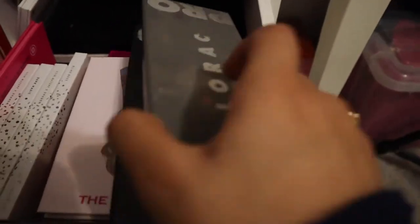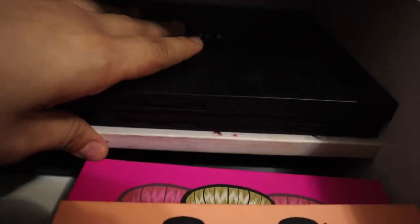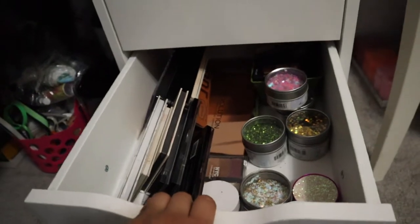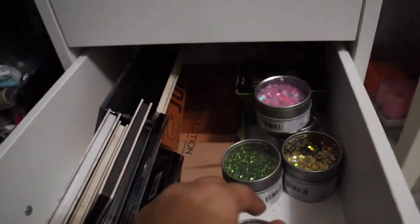So we have our Lorac palettes, the Pro. Ooh, I don't know if you can see it, but that's Morphe. Morphe by Jaclyn Hill, the Morphe Boss palette, and the other Morphe of the warm one. Then down over here we have another eyeshadow palette. This is my more economic eyeshadow palettes. And then a lot of little glitters that I have.